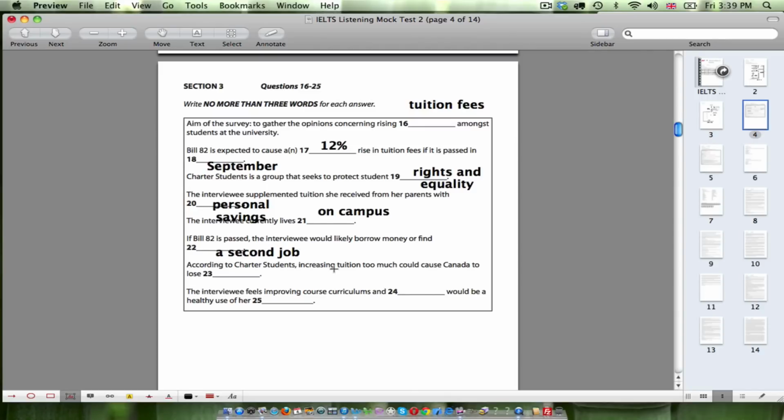According to Charter Students, increasing tuition too much could cause Canada to lose talented students. And you probably could just put talent, and that would also be considered correct. The interviewee feels improving course curriculums would be a healthy use of her student tuition fees, and she mentions something about her wanting better transportation because she's having trouble getting from one side of campus to the other.